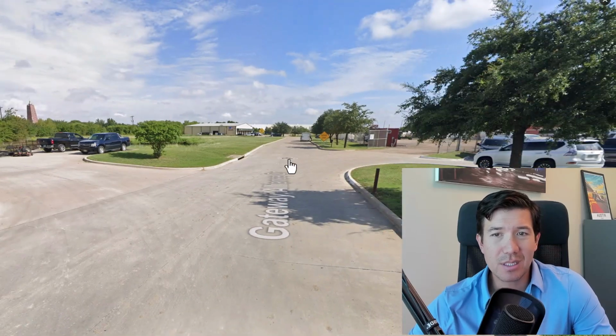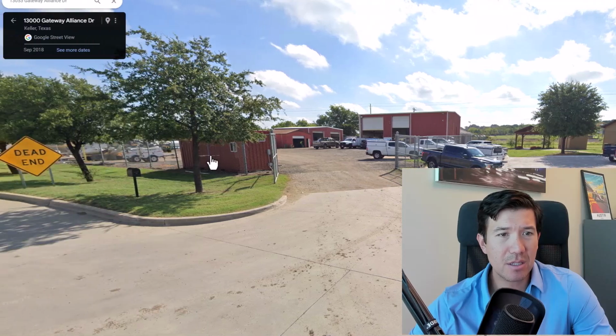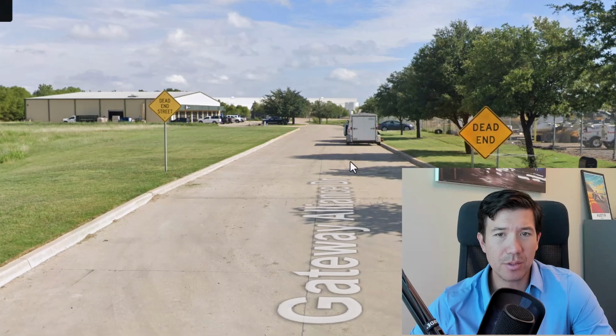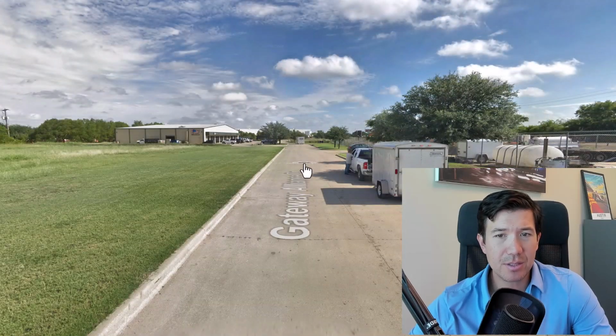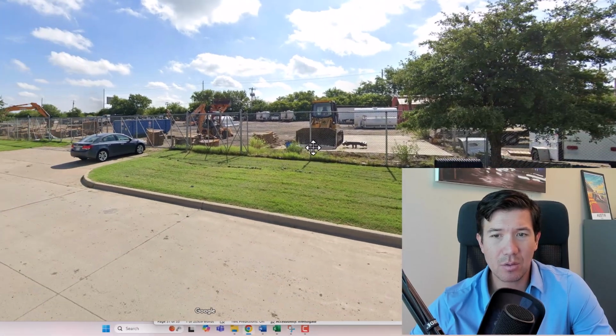But this is what I do. This is really that initial step. So it's got a nice entrance here. They've got a fully fenced section for this tenant and their building. Keep going down this gravel road. This is a hike, you know. If I'm going down, this is a long way to go.